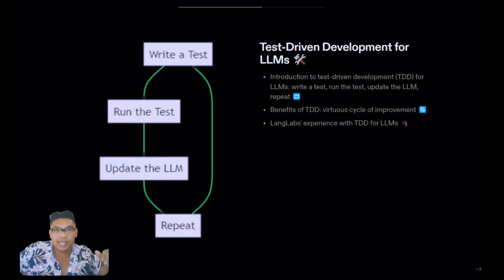Test-driven development, TDD, is a software development approach where tests are written before the code. This approach can also be applied to the development of applications with large language models. Here are the main components of the process.